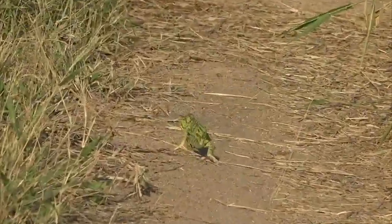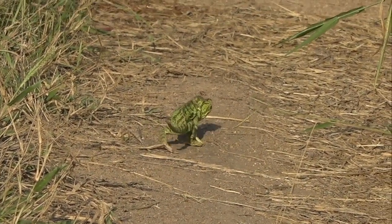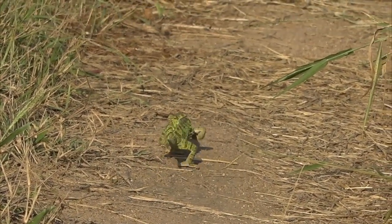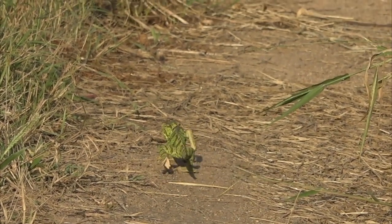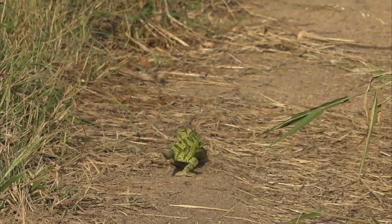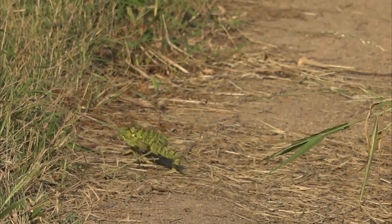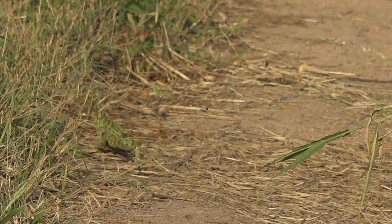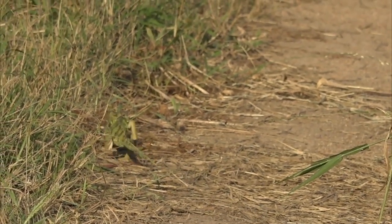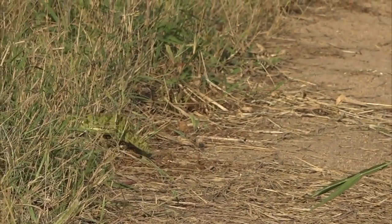Guys, that is amazing. I've always wanted to see this. It's a chameleon walking across the road. Well, I am gonna take my time with this one. I'm gonna sit with this until it makes it. This is amazing. I've always wanted to see this. They must do it. You know, it's obvious that it must be done.